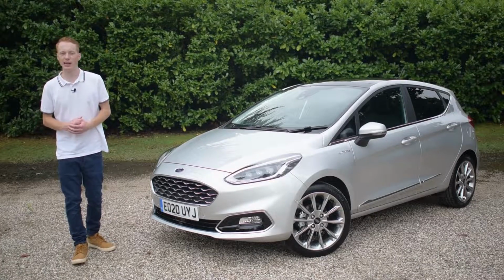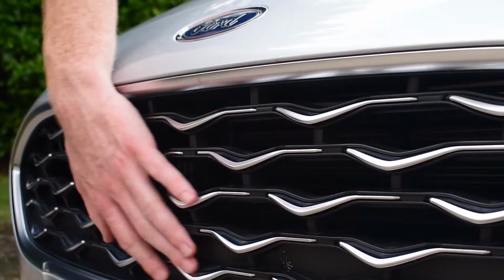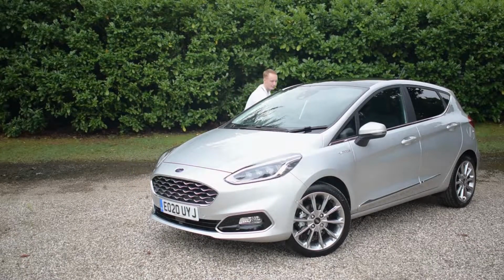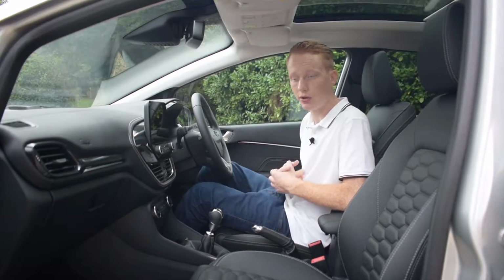Welcome to Worth Reviewing, and this is the Ford Fiesta Vignale Edition, which means it gets a few extra features like a unique front grille, chrome trim surrounds, and a slightly better interior. And in this review, I'm going to tell you whether it's worth the extra money or not.